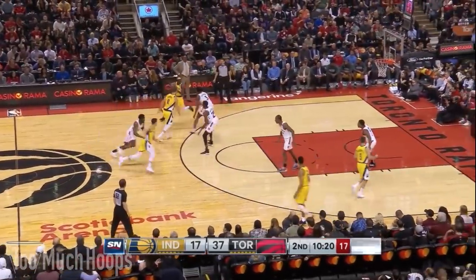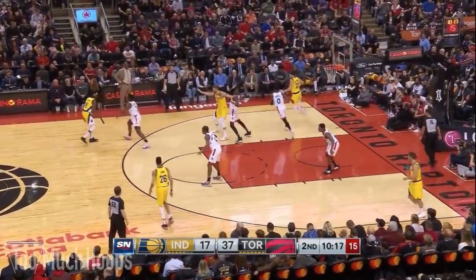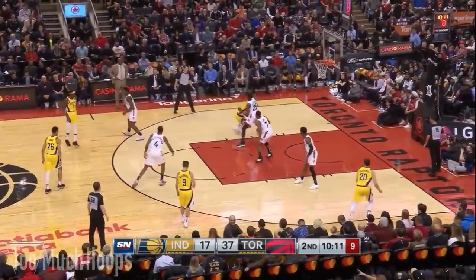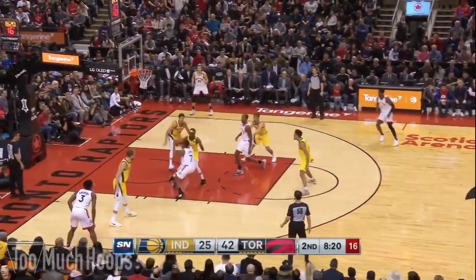And on this play, just watch Chris Boucher battle for post position with Sabonis, trying to make him catch it as high up as possible. The Pacers eventually get it to him, and as Sabonis drives, Boucher takes the hit right in the chest, but still stays strong, gets a hand up, contests this shot. Nice post defense there, good physicality.